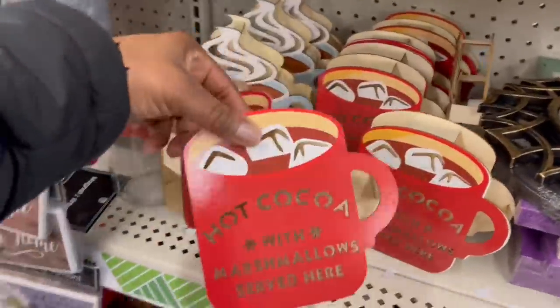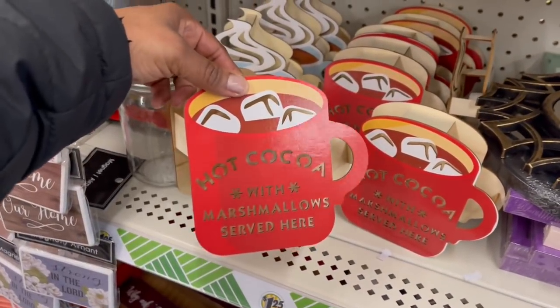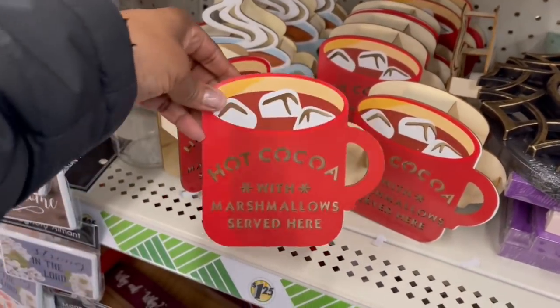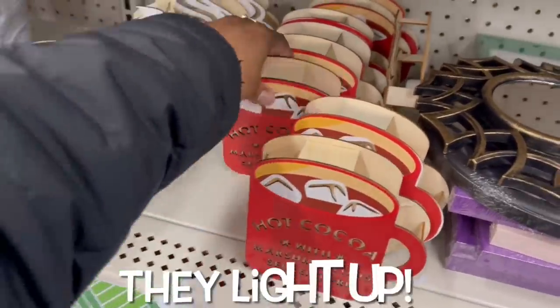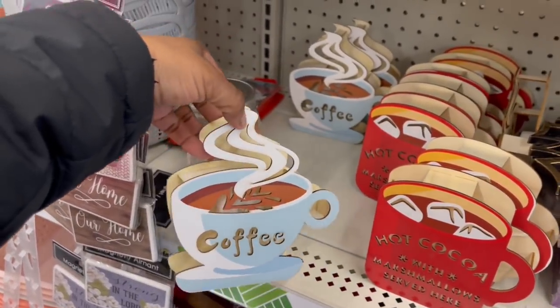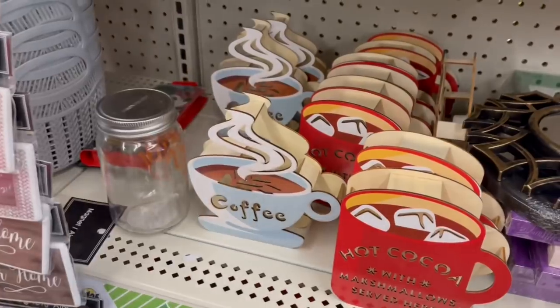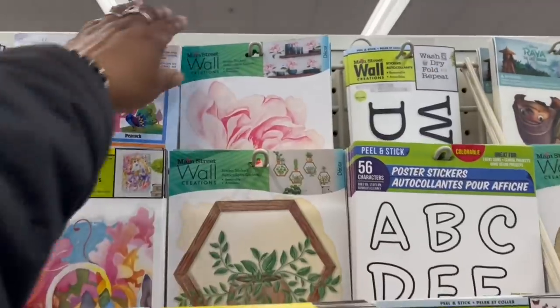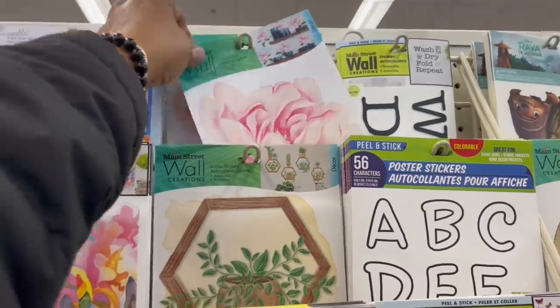Oh, wow. Look, I haven't seen these since, girl, back in December. Remember, I picked them up during Vlogmas, the hot cocoa. Oh, my goodness. And this one right here that says coffee. So, yeah, maybe they got some more. They had some in the back or something. Or they never bought them out, but they're here. Wait a minute. Are these those?